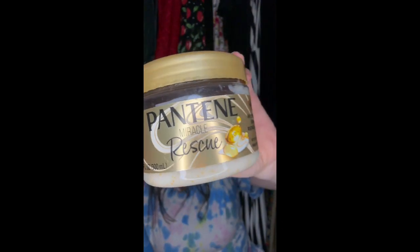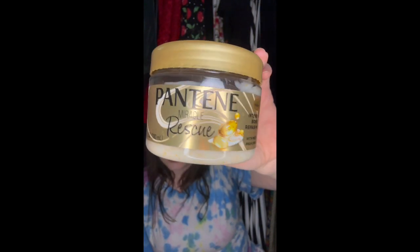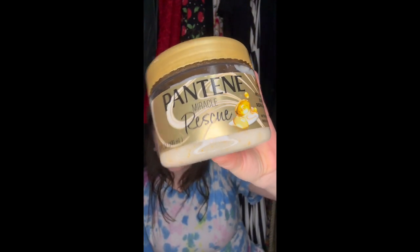So this Pantene mask, this is a hair mask, so it wouldn't have counted against my low buy even if I did purchase it because it's hair. But I actually got this from an influencer program. I've only used it once, so I got this in exchange for my review. I haven't reviewed it yet because I want to use it a little bit more. It seemed to leave my hair feeling pretty nice. It's an intensive bond repair mask.